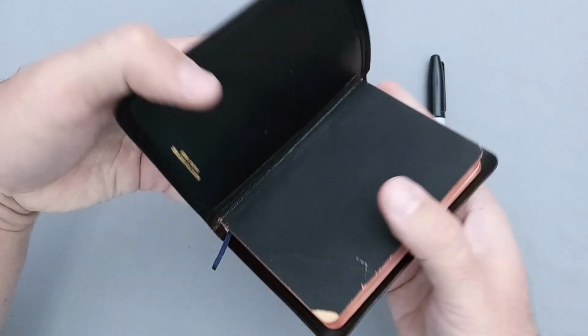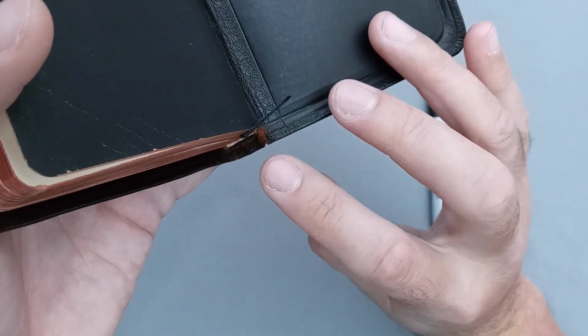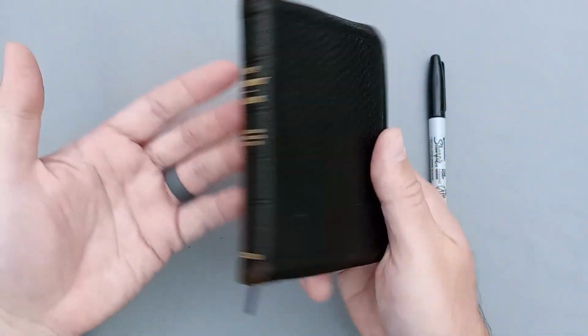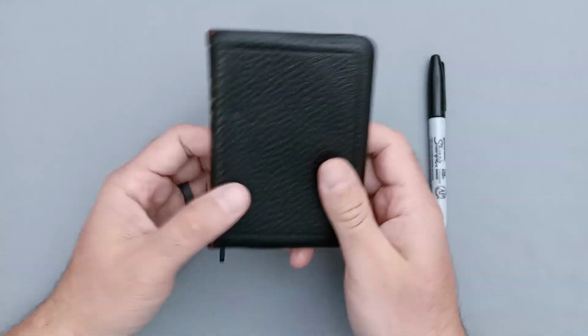They call it red rot because it turns kind of red. Let me see if I can open it here so you can see. You see how it's turning red there? That's red rot. It turns into a red powder, and essentially the leather just rusts. I would equate it to steel rusting, and it starts falling apart. Now this one's been treated, so it's not going to get worse than this.